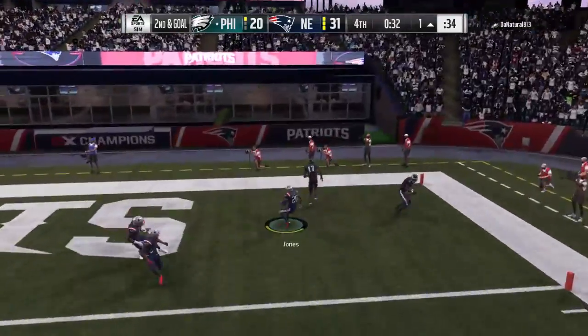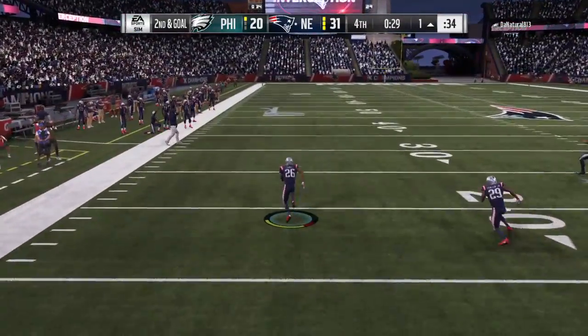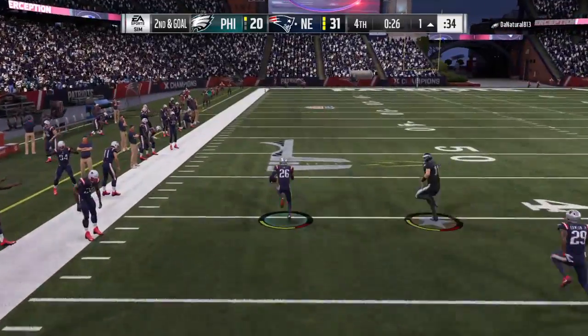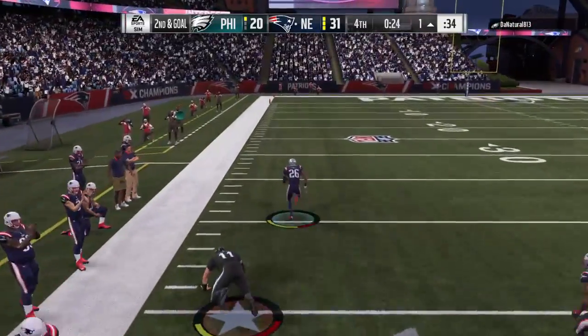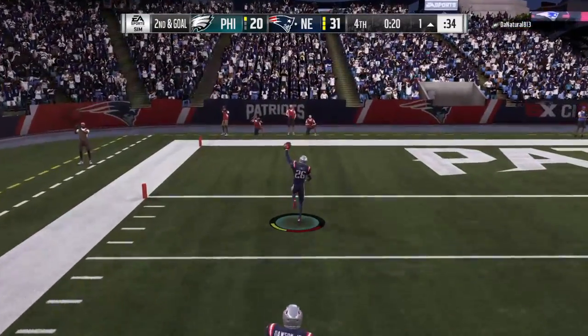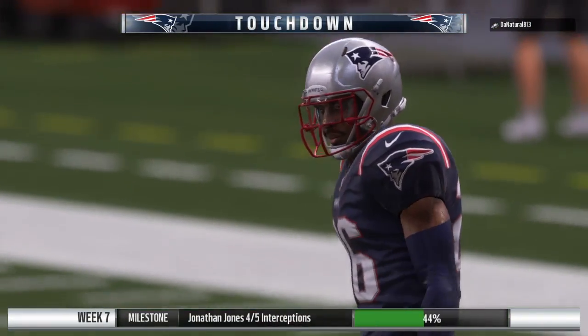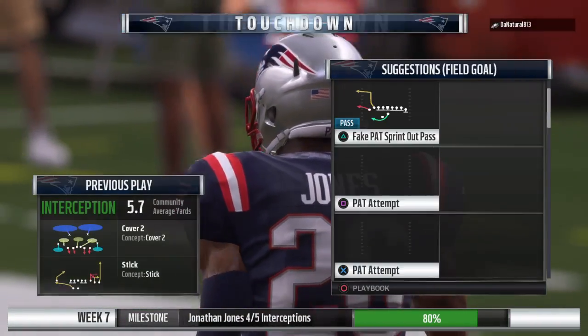Wentz going to throw. And this is intercepted, and that should do it. Picked off with great anticipation. And he's into the clear. The 40, the 20, 10. And he takes this one back into the end zone. And the Patriot defense has a touchdown.